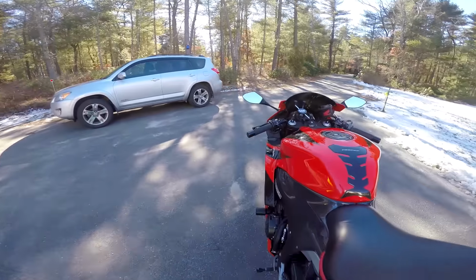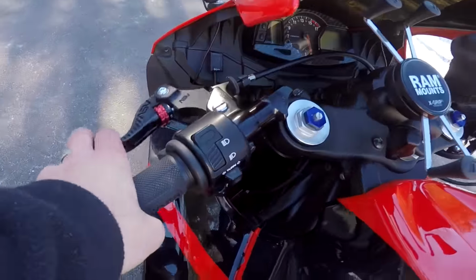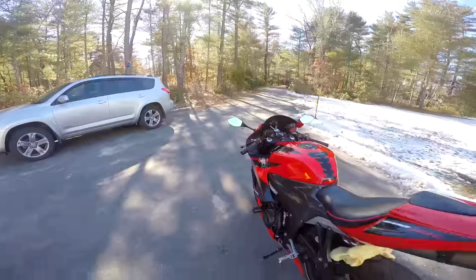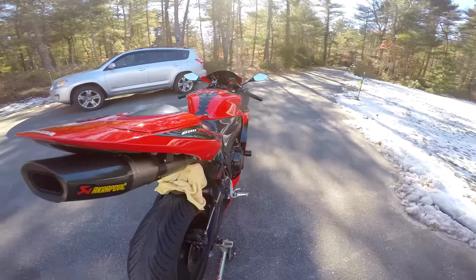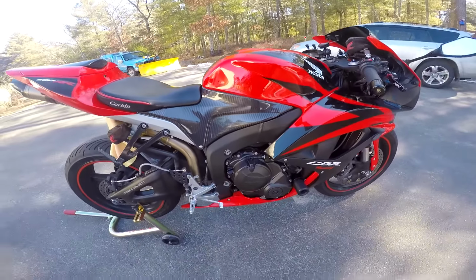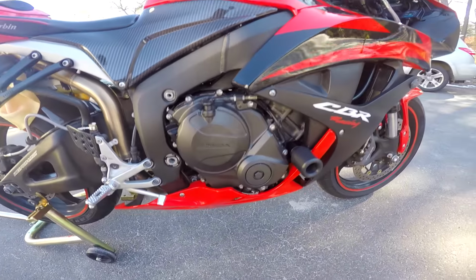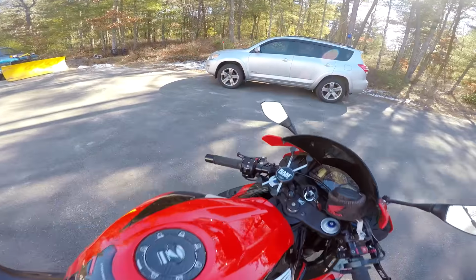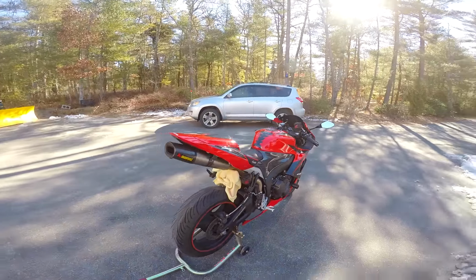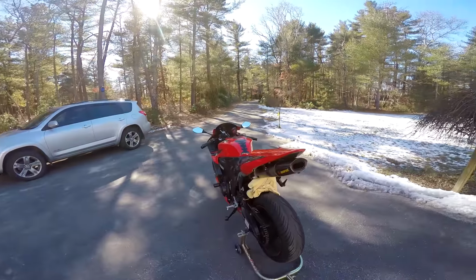Number four, slipper clutch. The clutch pull on this bike is not terrible, but it could be a lot better. So much so that I'm almost considering replacing my clutch with a slipper one. I know if my clutch ever goes out one day that I will replace it with a slipper clutch. But that's just another thing to think about, is that the slipper clutch would be an awesome addition to this bike. Would make it so much nicer. Honda, if you're listening, please add a slipper clutch.